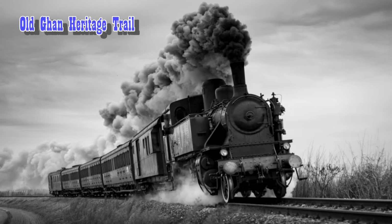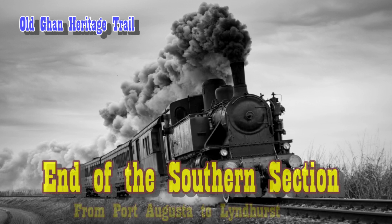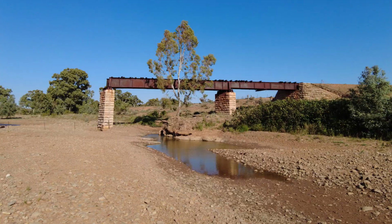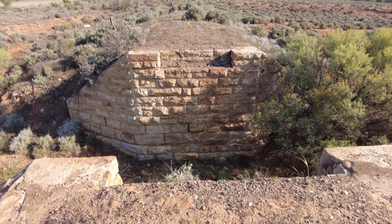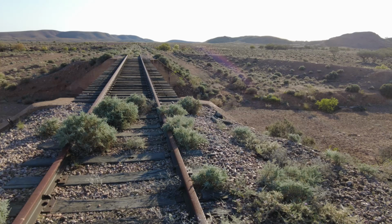Well, that's the end of my exploration of the southern section of the Old Ghan Railway. We've travelled some 294 kilometres from Port Augusta to Lyndhurst, covering 22 of the 25 sidings, stations and fettlers cottages. We've also checked out a few significant examples of much of the old rail infrastructure in the forms of bridges, culverts and the remaining rail line.